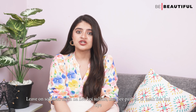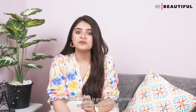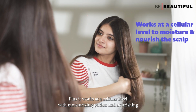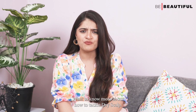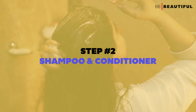ये leave-on solution में ना ही sulfate है, ना ही paraben और ना ही कोई dye, which means it's going to be gentle and kind on the scalp. Plus, it works at a cellular level with moisturizing and nourishing ingredients that relieve scalp dryness, all thanks to niacinamide in it. Want to know more about how to tackle dry scalp? Then click on the eye icon on the top right of the screen.